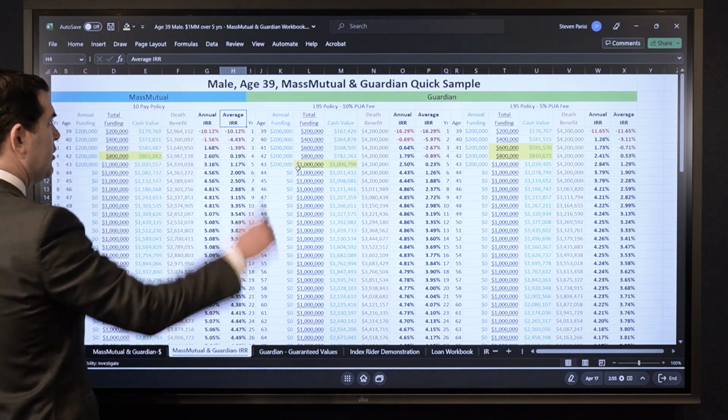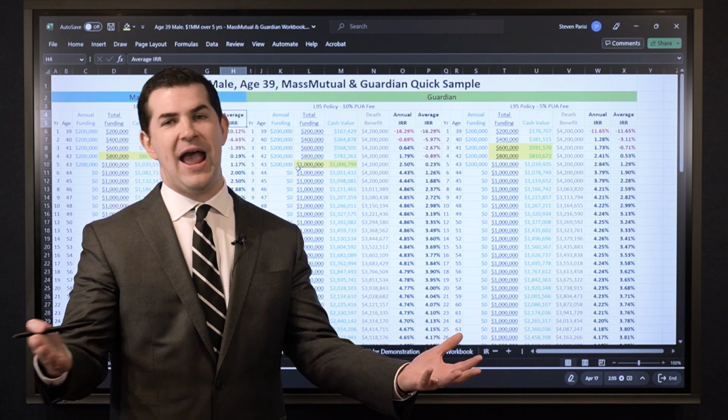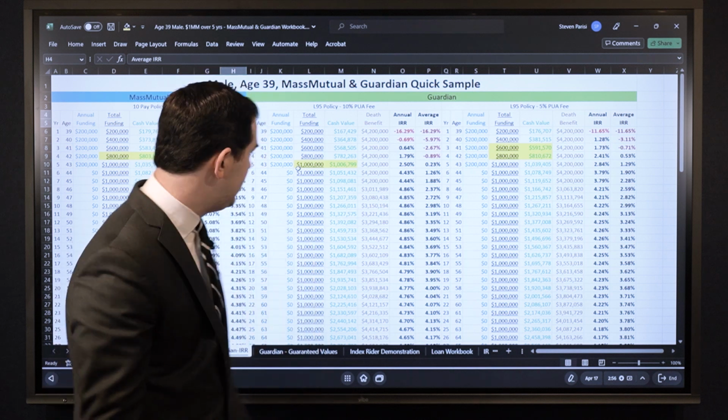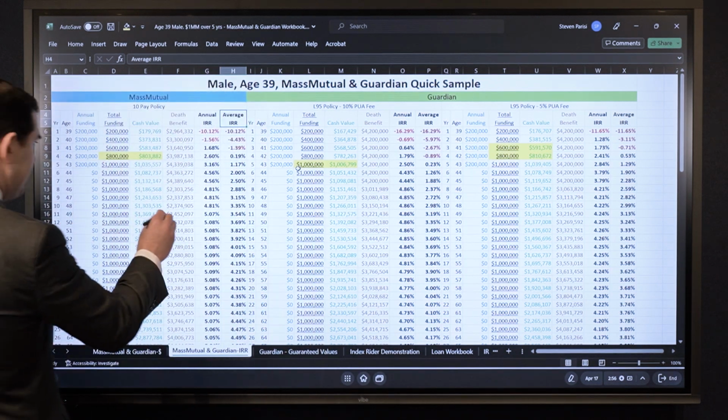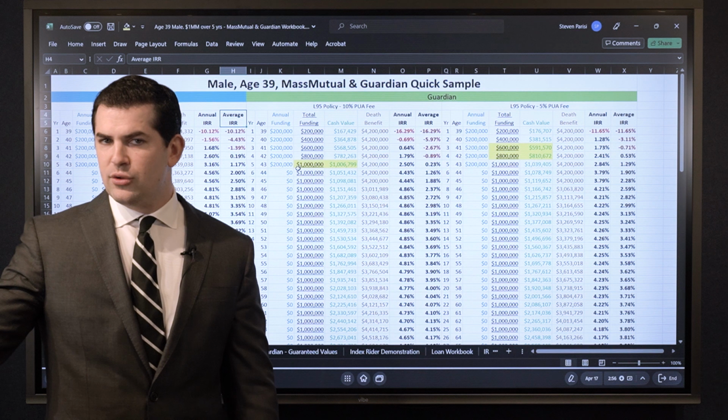But I see the same thing. The annual IRR is just displaying what the policy is growing by net each year, and the average IRR is taking into account all years. So if you look at year 10 on the Mass Mutual example, you've paid in $1 million over 5 years. Cash value is 1.3, which comes out to a 3.35% average internal rate of return.